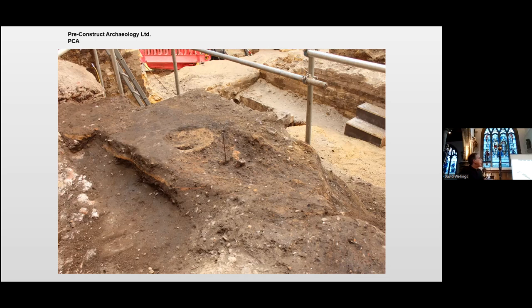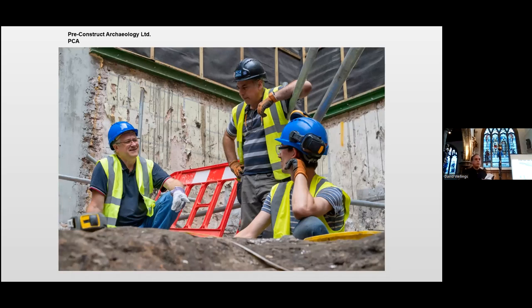So we carry on, and you can also see a clay slab again underneath the more mixed material. Eventually we had a specialist, John Shepherd, come on site. I wanted him to come on site to advise me on how to approach this particular part of the site. So he suggests using a column sample.